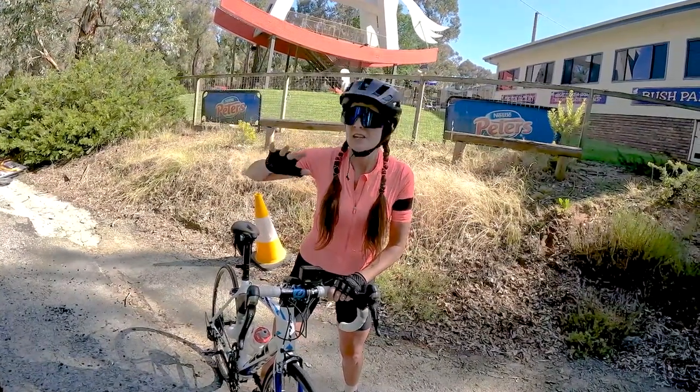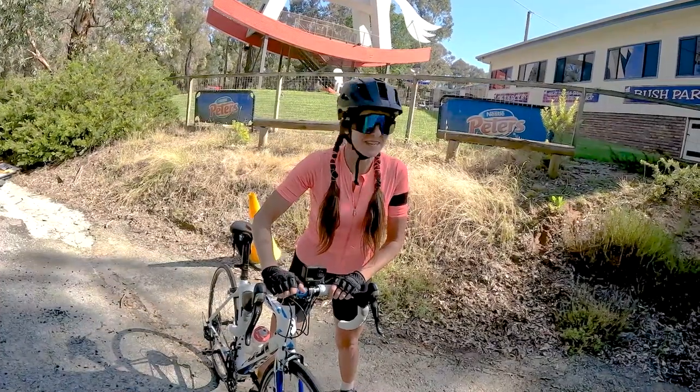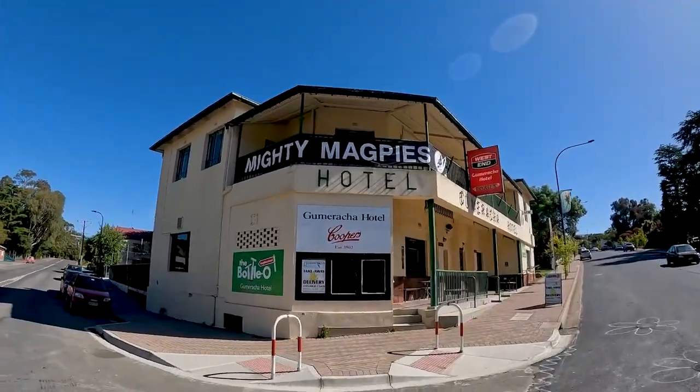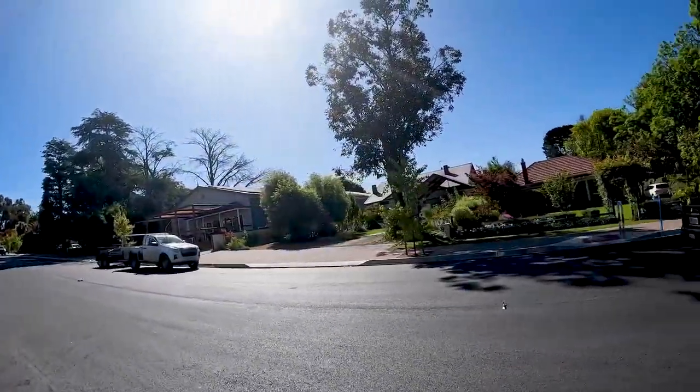I'm looking forward to trying this one because I've heard so much about it, and let's go see if its reputation is bigger than the reality of it, or maybe the reputation is deserving. Let's go find out.